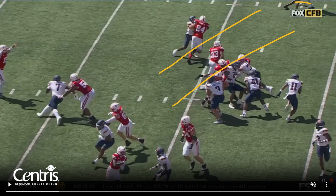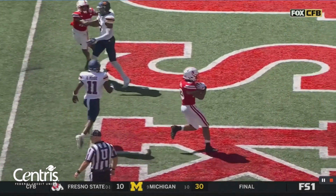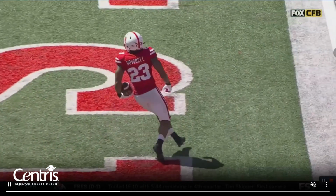Nice block here. Fox College football logo on the screen. There's no way that these guys are going to be able to make a play on this. And with that big of a hole, he just waltzes untouched into the end zone.